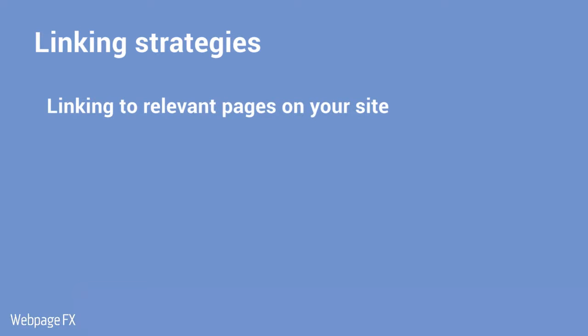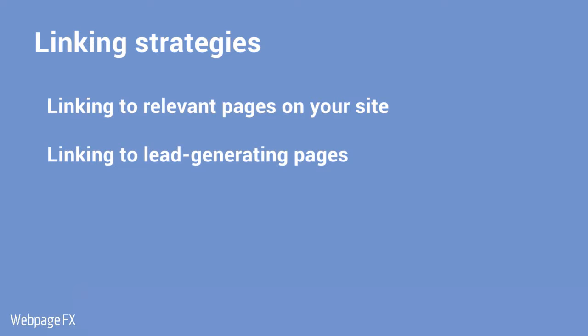This can also be really valuable if you've added additional content to your site that you think is relevant enough to that page that you would want to send your visitors to it. You can also link to lead generating pages on your site, like your contact forms, your email signups, anything like that that's going to keep them on your site and help convert them into a lead.